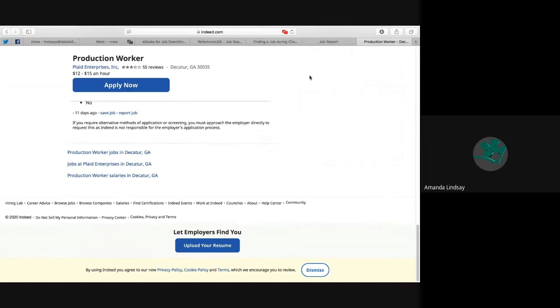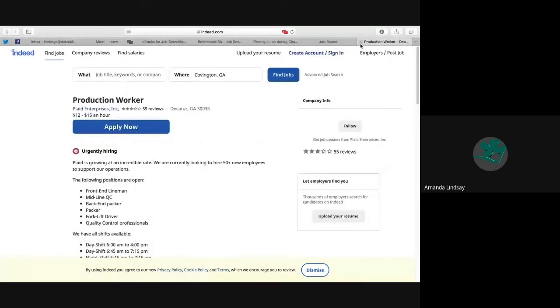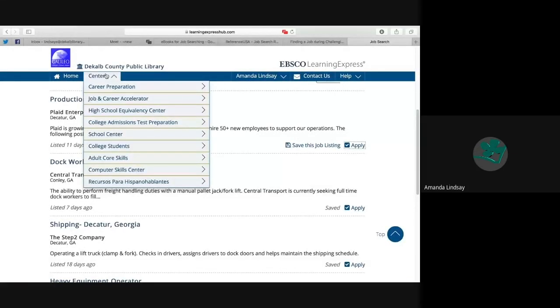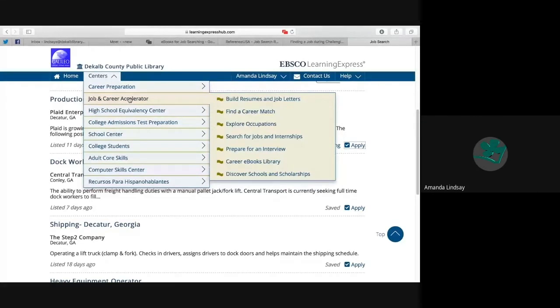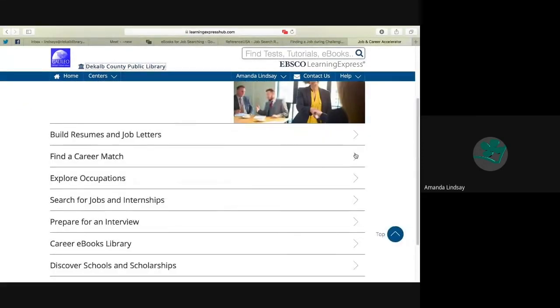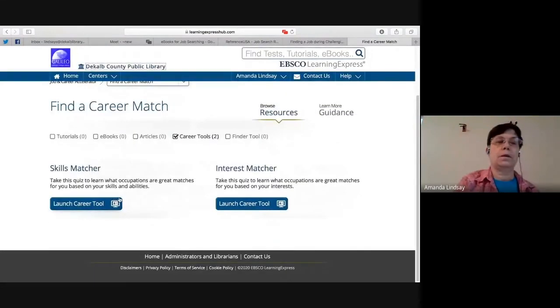The next part of the resource that I find is very helpful is the job skills match. So I'm going to close that out. We're going to go back home to the home center and go down to Job and Career Accelerator. And we're going to look at Find a Career Match. Now, more specifically looking at skills, matching skills. So we're going to click on Find a Career Match, and then the skills matcher. So we'll click on Skills Matcher.